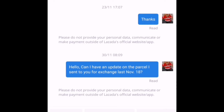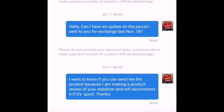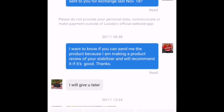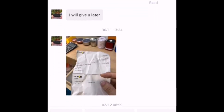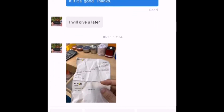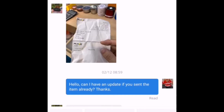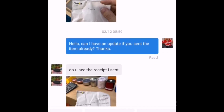and she was not giving an answer. So I messaged her again and I told her that I need to know because I was making a review of the product. And then she gave me a reply which she said I will give you later. And so that on that same day she sent it to me. After 2 days I updated again, and she told me that she already sent it.